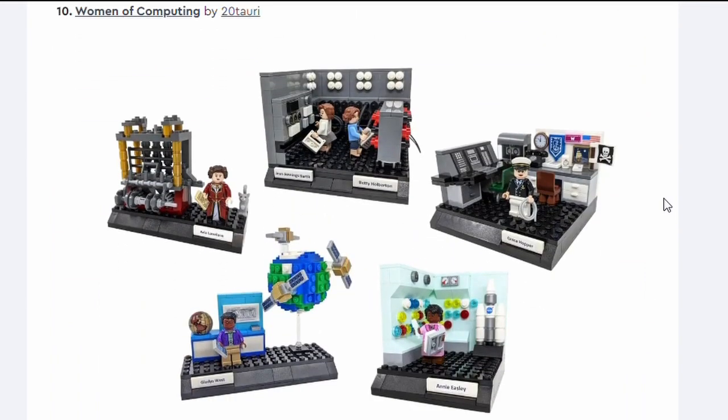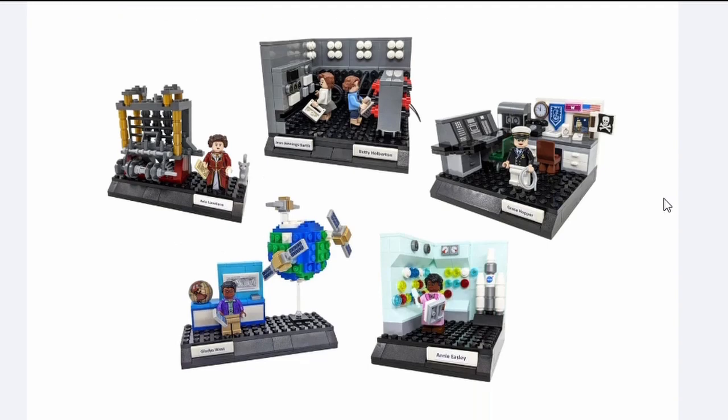Next we have Women of Computing, so obviously celebrating famous women who are important in the history of computing. There are 5 separate things and 6 people. I would read the names, but they're slightly too blurry on these pictures to see. So this is a nice looking set, I would say, but it's more of a display thing, so I'm not really sure on that one.